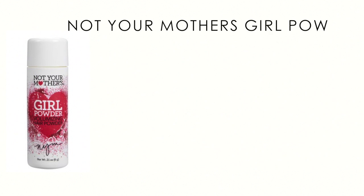So this next product I've been using for the past few months and it's definitely part of my hair routine on a weekly basis, and I don't use it every day. I only use it when I freshly wash my hair, and the product that I'm talking about is Not Your Mother's Girl Powder Volumizing Hair Powder.